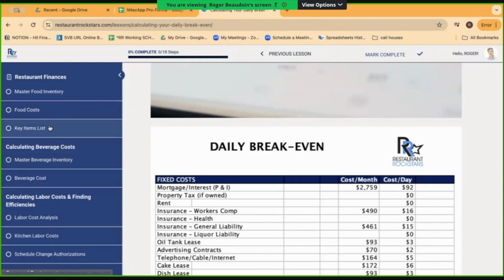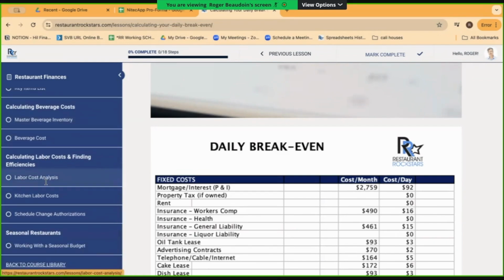Key item list are the things you most want to sell that are most profitable, and you figure out which things are most profitable and how to train your staff to suggest those things. Master beverage inventory, the same thing. You put together an inventory system for all the beverages, the soft drinks, the beer, the liquor, the wine, if you sell liquor, and how to calculate beverage cost. Labor cost is very, very important because that also is one of your largest expenses next to food. So how do you analyze your labor cost? And then here's how to pinpoint kitchen labor because it's the most important, or I should say it's the most expensive labor in your business.